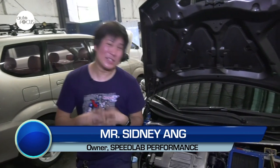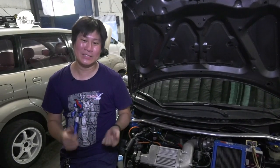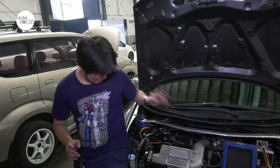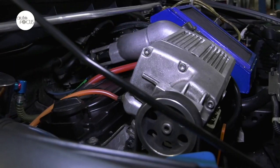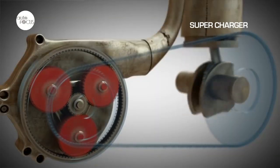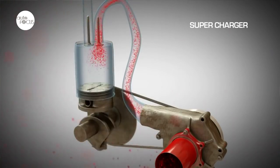So basically, let's start with the similarities. Turbo and supercharger. Both of these things are called forced induction because you are force feeding more air into the engine. It's just that the way they do it is different. A turbo uses the exhaust gases to spin a turbine that feeds air. A supercharger, on the other hand, uses a belt like this, connected to the engine, connected to the alternator, water pump, aircon compressor, that spins two rotors in here that also force more air in. Same principle: get more air, suck more air, blow more air, make more power.